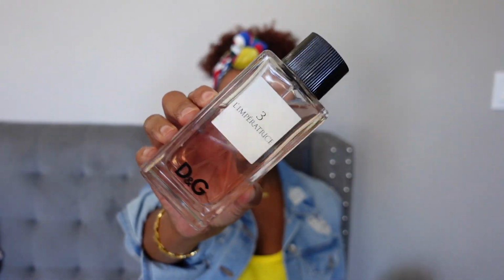The next fragrance is another affordable one, from Dolce & Gabbana, and this is L'Imperatrice. I hope I'm pronouncing that right, but I feel like this is a very popular fragrance, and I love this one. It is a watery melon scent. I smell watermelon and maybe guava or something like that, and some sort of berries. What I love about this scent is the watery element to it. It literally smells like a juicy fragrance. It gives me that mouth-watering feel when I smell this, and I love it.